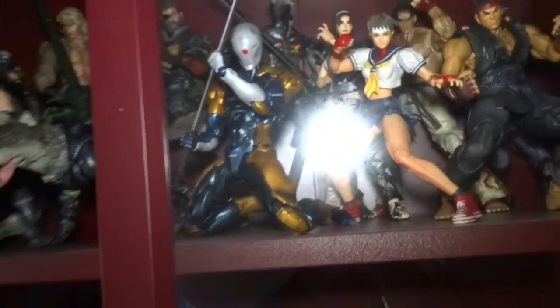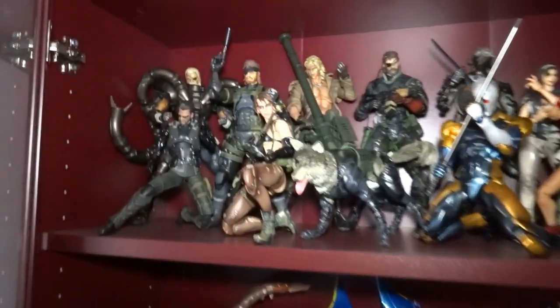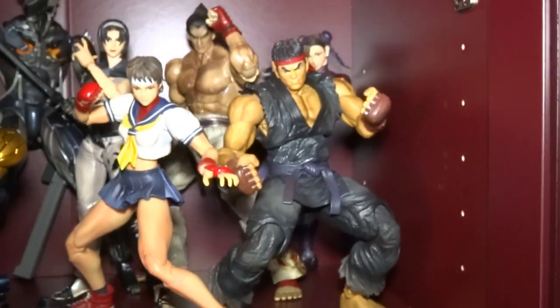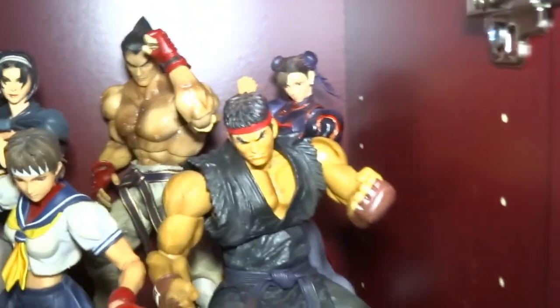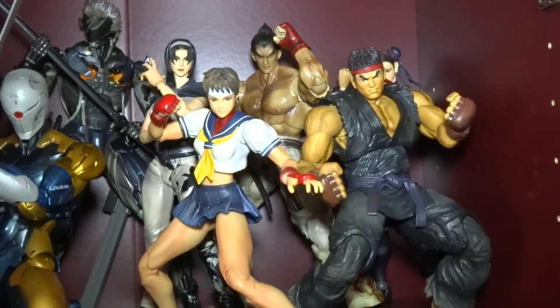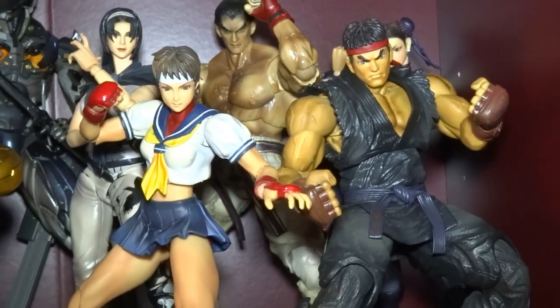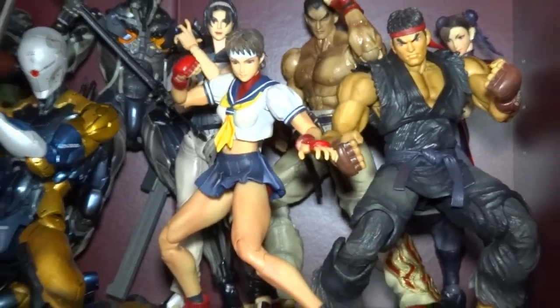Boxes. We actually also have some figures in here, and this is my old Play Arts Kai collection. Now, why are they here in the storage room? Because some of them are a little bit broken, like the Chun-Li in the back. I'm not going to take it out of the way, but anyway, they're kind of busted up and old, and I've had them standing around for ages.